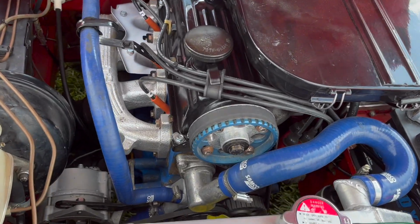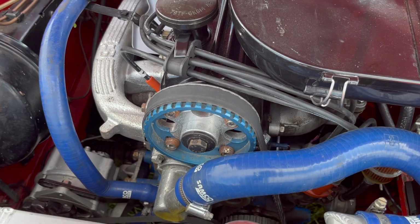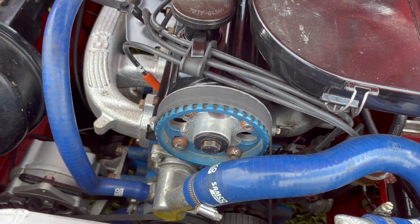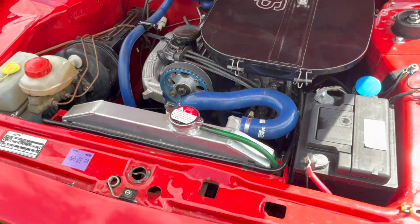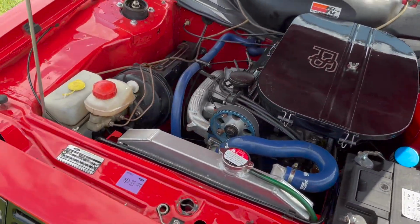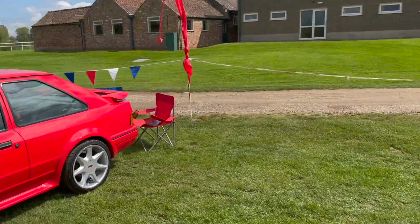Exposed. I wouldn't do that. I'd cover that because all you need to do is get a stone in there and chip it out, and boom. There you go, bumpers through, and it's goodbye engine if the cam belt jumps.